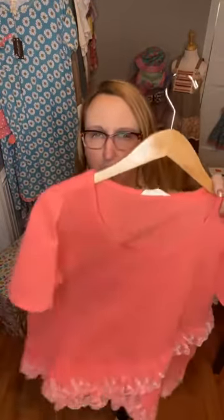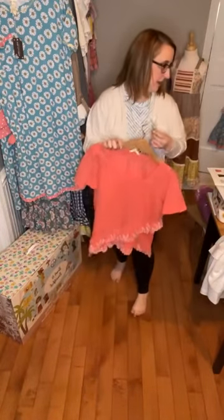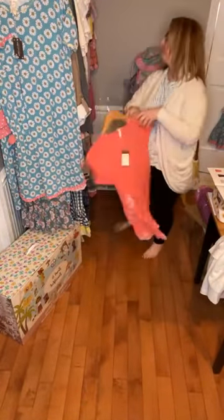The color is a coral color, so it's a great color to mix and match with the rest of the items from the collection. This one does run a little bit big. So my sample's a small and it fits pretty well. I'll probably get my normal medium, but if you're in between sizes, like a medium or a large, extra large, I would go with the lower size for this top. And this one again is $68.